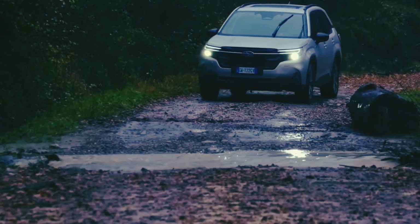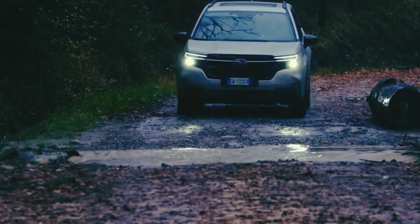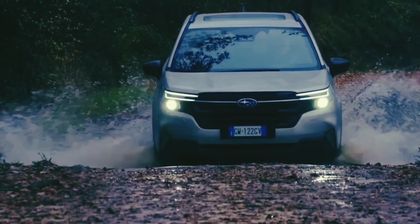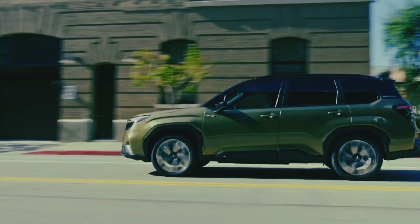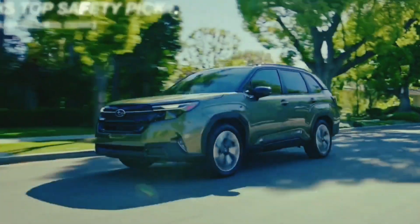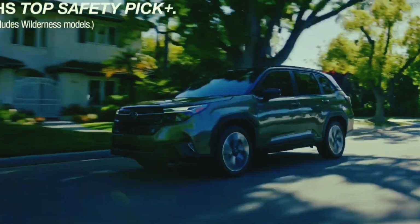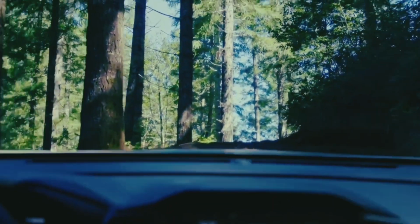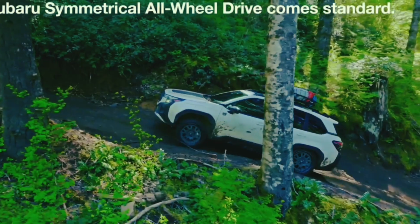That said, Subaru has kept the physical climate controls, which is a relief. Unlike some brands that bury essential controls in touchscreen menus, Subaru lets you adjust temperature and fan speed with simple dials. It's a small detail, but it makes a big difference when you're driving and don't want to take your eyes off the road.